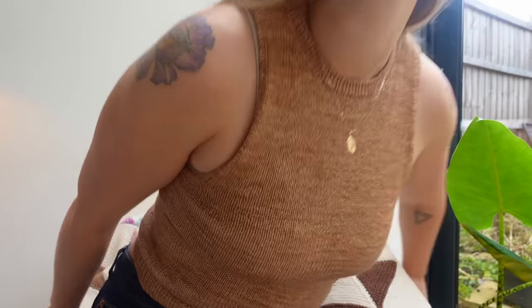Anyway, here we are. Look, oh my gosh, do I look a little bit naked? It is very, very close to my skin tone. This is my Mini Mock Neck Tank by Jessie Maed Designs. And I was nearly finished on this, I think, the last time I showed you, but I am officially done. I'll try and hitch myself up a little bit. There you go. You can see it a bit better there.